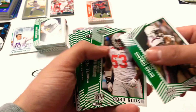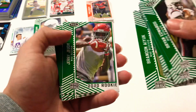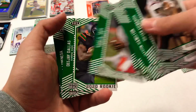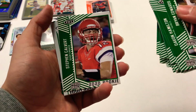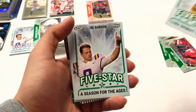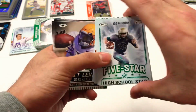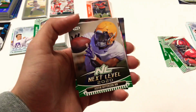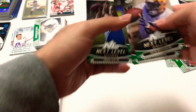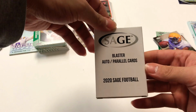Here's Bryan Edwards, Devon Hamilton, Kenneth Murray, Isaiah Simmons. A lot of base: Brandon Aiyuk, Jerry Jeudy, Jonathan Taylor, Cole McDonald, DJ Dallas. All right, and there's the Joe Burrow. So it looks like the first box had the Jonathan Taylor set, and this box had the Burrow set, so that's pretty cool. There's Justin Jefferson, Tua again, Cam Akers, D'Andre Swift, and Jordan Love. So, pretty decent to round out the base.